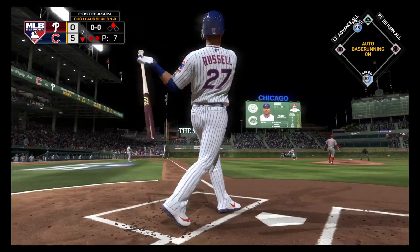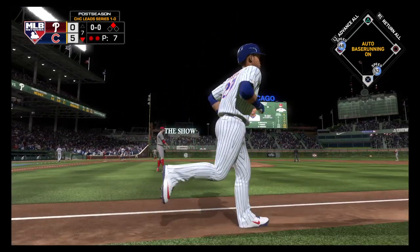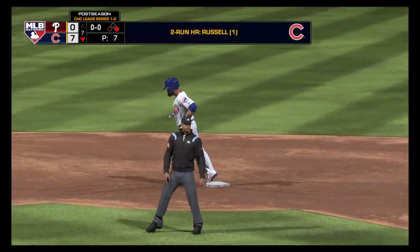Into the box now. Addison Russell. Swung on and hammered. No doubt about this one. Watch it fly. Into the bleachers and gone.